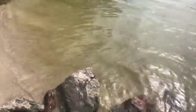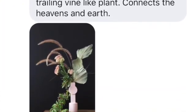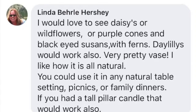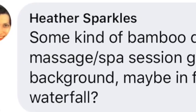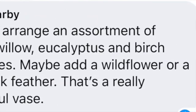I asked friends and family for advice on how to bring nature into the home more, especially using this specific vase. Lorraine John said, using tall types of stalks and then a trailing vine, giving a feeling of heaven and earth. I thought that was beautiful. Linda, who I have known since high school, said daisies, wildflowers, and she liked the idea of picnics or more informal settings as well. Heather, who is a relative of mine, said she wanted something that was more focused on bamboo and something that was more of a spa feeling. Sonia, who I have known since elementary school, said that she would do something more eclectic with peacock feathers and really using more of a multimedia type of focus, and I thought that was gorgeous too.